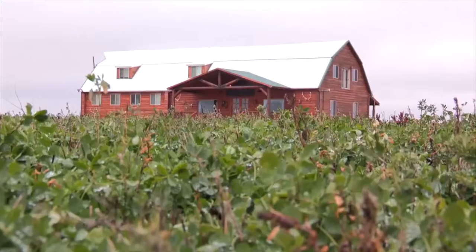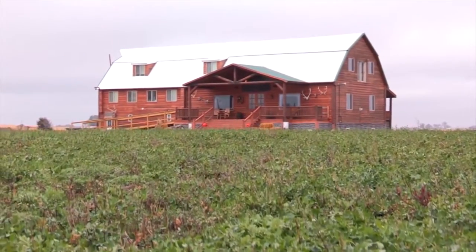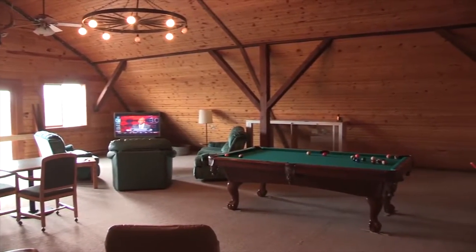This lodge in particular, I've seen it progress over the last couple of years. This is one of the nicest lodges I've ever been to. Tell the viewers a little bit about this place. Well, it's a nice three-story timber lodge. It's got a game room upstairs, and the main floor has all your dining room and commercial kitchen.